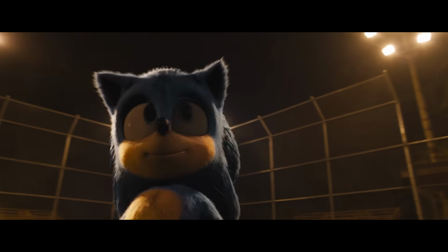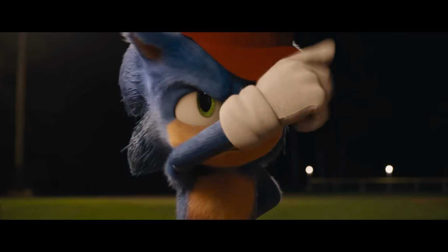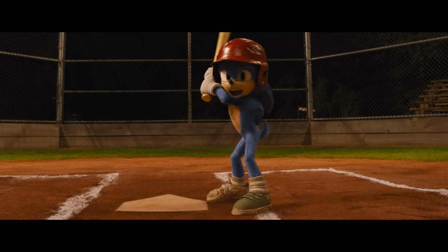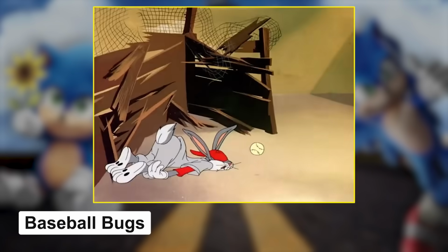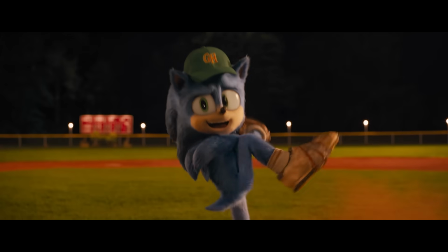And finally, we have the answer to a question that's been dividing the Sonic fan community for decades. The question being, is Sonic right or left-handed? Well, thanks to the scene of Sonic playing baseball all by himself, which itself could be a reference to when Bugs Bunny did the same thing, we learned that Sonic is a southpaw. That's right, the world's most famous hedgehog is left-handed.